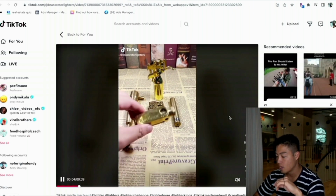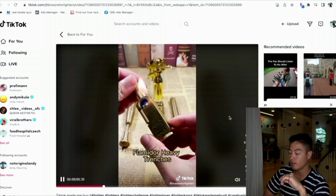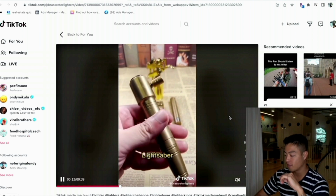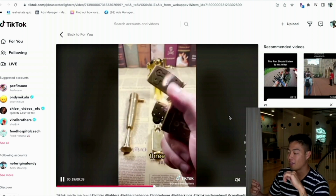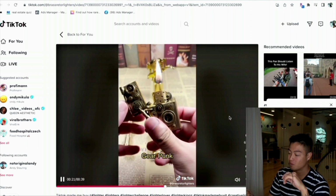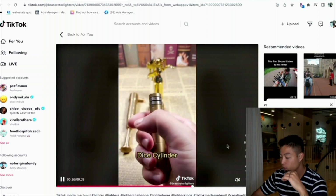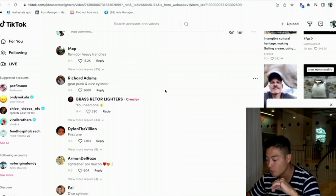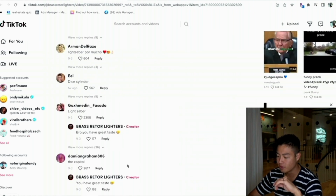1. Trench lighter. I'm not sure what exactly that is. I never bought a lighter, but it just looks like a cool little gadget to have. Lightsaber lighter. And I know for a fact there's definitely people out there that have an interest in buying this. People that smoke, people that just like to have cool little gadgets and little fidget toys. Let's go into the comments and just see what people are saying. Flammable heavy trenches, the first one, lightsaber.